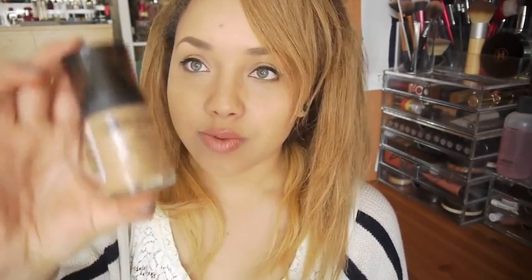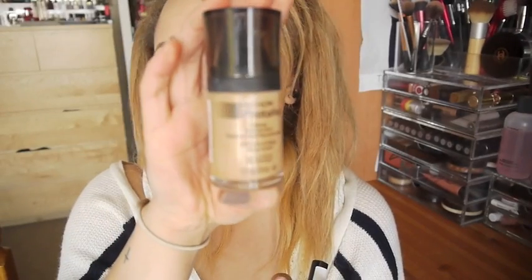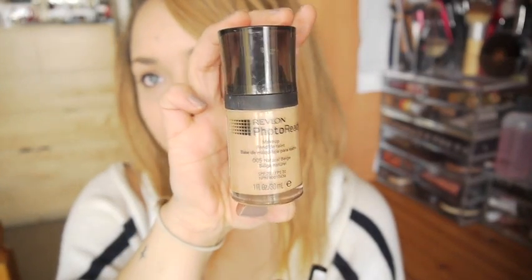Onto skin base products. The foundation that I really rate from the drugstore is the Revlon PhotoReady foundation. Really nice foundation. It feels quite high end. My shade's in Natural Beige, but I love it. I was just about to smell it then. It's long lasting. It gives a nice natural finish, not too heavy, but not too light. It's that nice in between. The consistency is quite creamy, and I really recommend this.